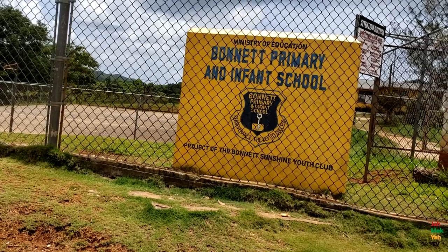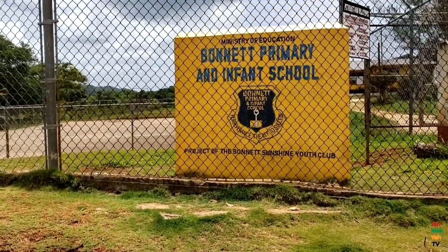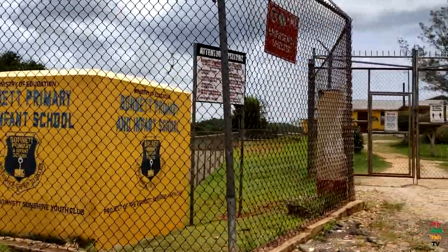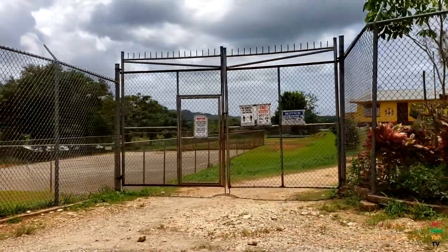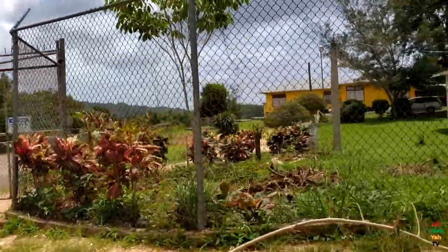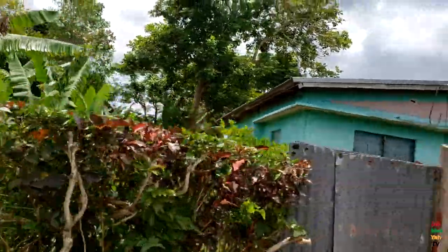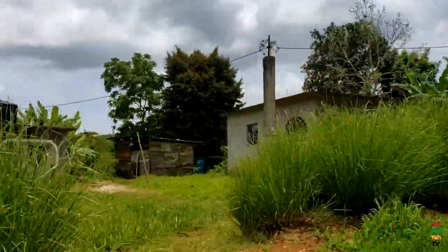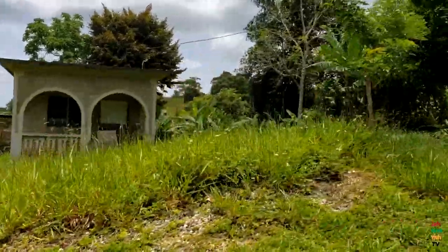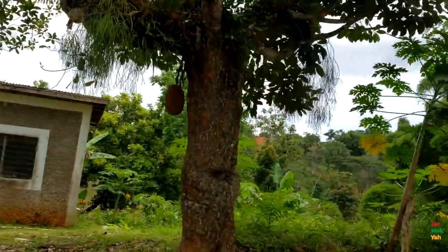Bonnett Primary School. Yes, people. We are at the primary school in Bonnett. See the school over there, so this is a primary school. Heading towards St. Mary, to a place called Bonnett. Primary school up there. That's a farmed sweet pepper. So we're just going ahead. Jackfruits and trees.